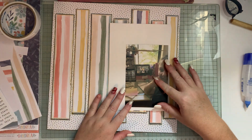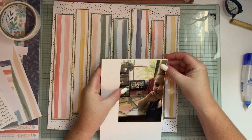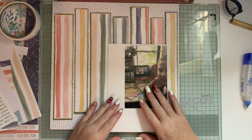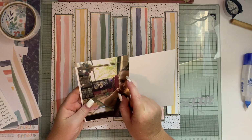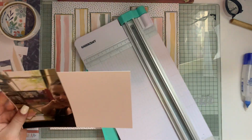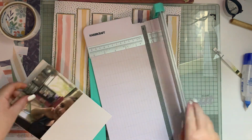So maybe I do just go with the white. The white backing, and then once I ink that, it should sit there just fine. Okay, so let's do that. Now it didn't fit this way, did it? I could always cut that bit off there and make it fit that way, so then I've got all that extra to play with.